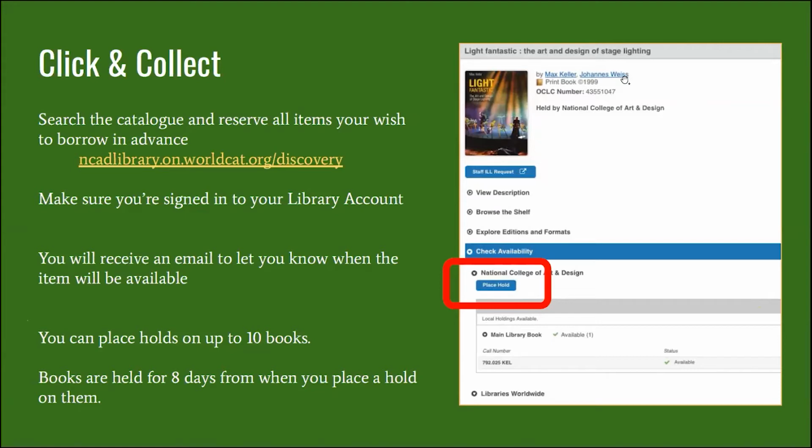You'll get loads of search results back. You click on the item you want, scroll down to where it says check availability, like in that screenshot there, and click place hold. So you'll then be asked to sign into your NCAD library account, and I'll talk a bit more about that in a minute, but you basically log in there and then click a few options, and you will have placed your hold. Once the book becomes available, you will receive an email to let you know when the item can be collected.